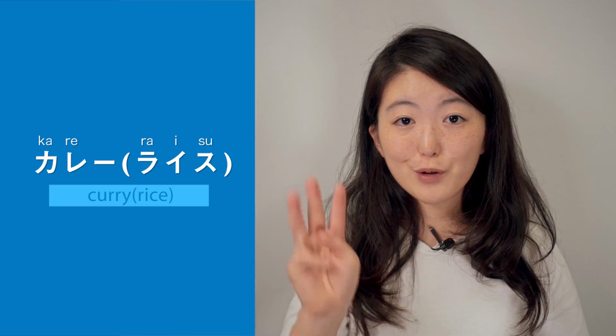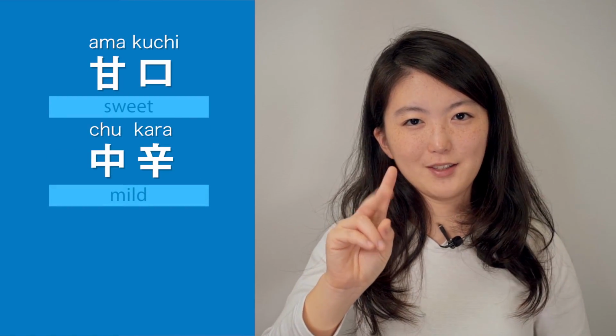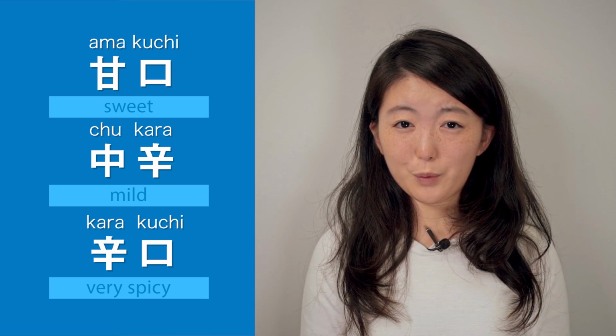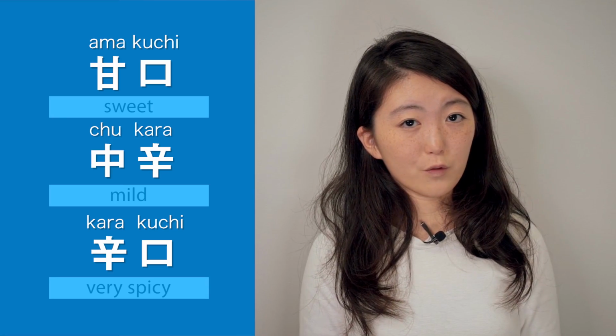And we usually have 3 levels of spiciness for curry. Sweet one is amakuchi, mild is chukara, rather spicy, and very spicy is karakuchi. I usually go for chukara. Amakuchi is really sweet, so it's usually for kids, but even kids would sometimes go for chukara.